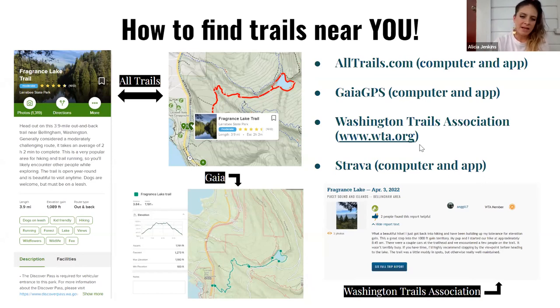And then the last one, you can go on Strava, which is another free option, and you can go on the computer or use the app and map out routes there as well if you want. So that's kind of my process. If you're interested in learning more about these, just log on and start playing around with them on the computer and you'll get more familiar with how they work.